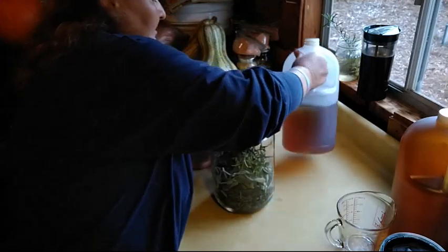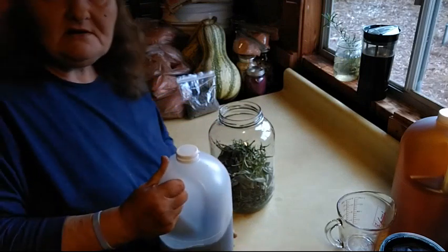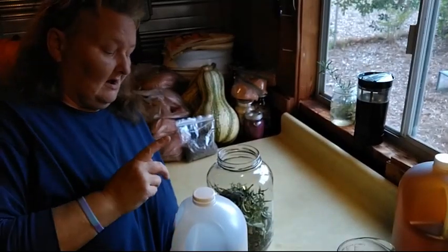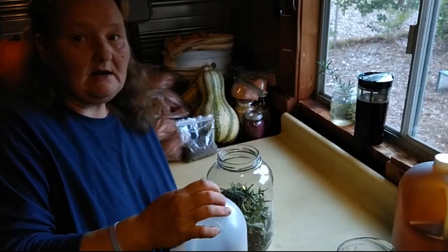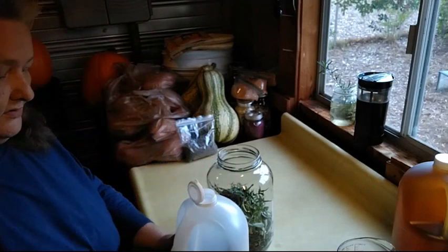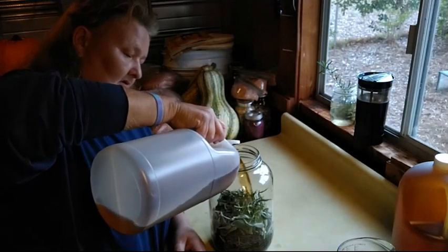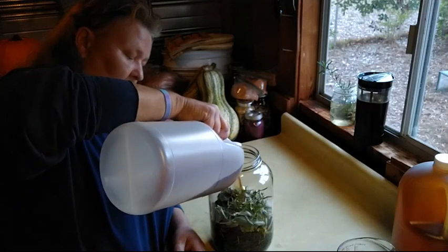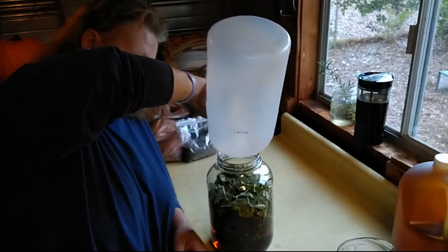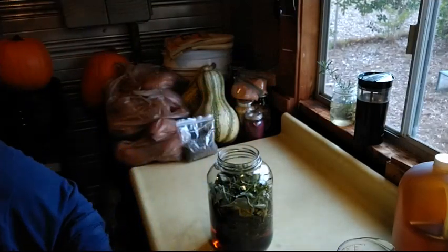Okay, next is the vinegar. Now if you want to use apple cider vinegar with the mother, please do it. It's extremely healthy for you, but for the amount of Four Thieves vinegar I'm making, that's a little pricey for me to use that much vinegar with the mother. So I use regular apple cider vinegar. And save your jugs, you can reuse them.